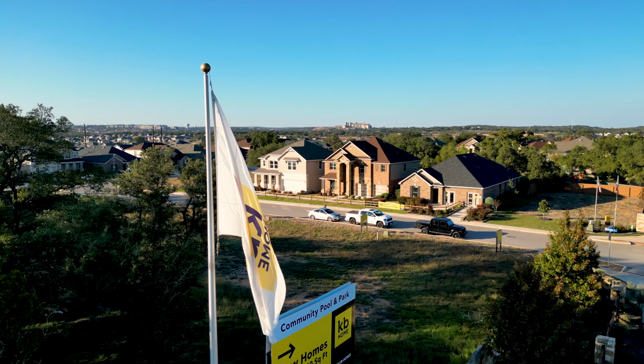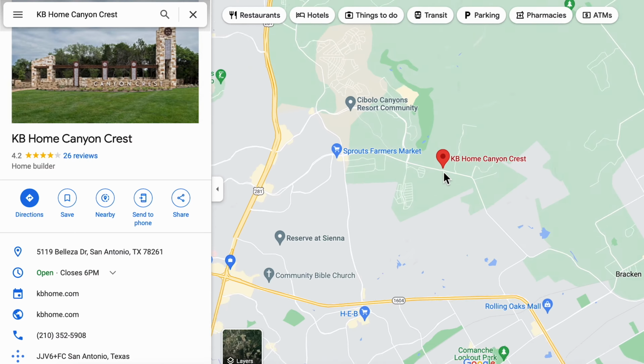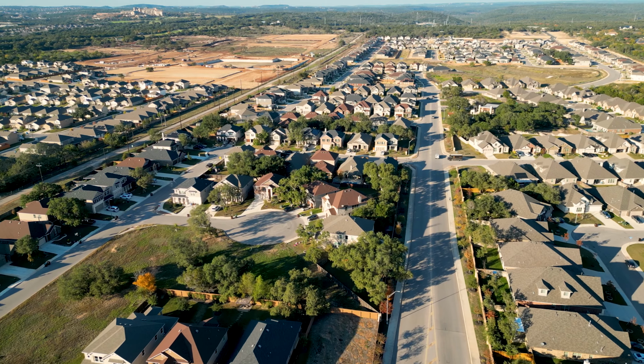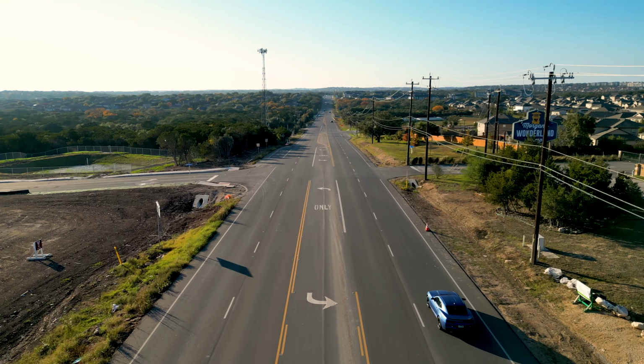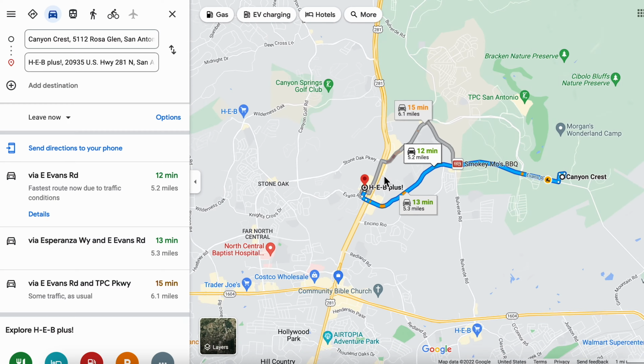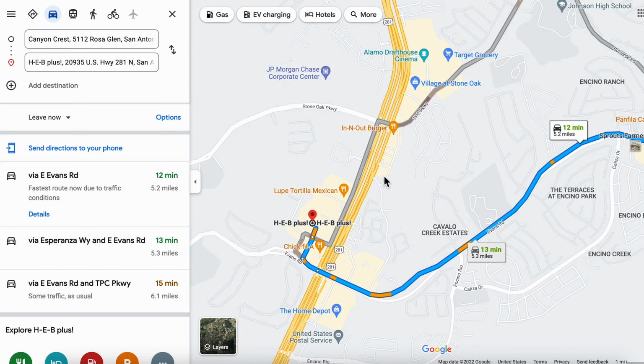I'm here with Warren with KB Homes in one of my favorite areas by TPC Parkway. The location really does say it all. Well, you're right, Trey. Location is everything. It gives a little bit of both worlds. You have the woods and you have the city life with all the amenities. So only 4 miles from Stone Oak and all the amenities.